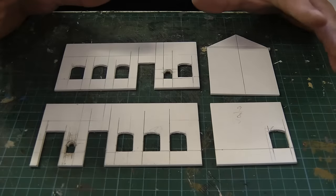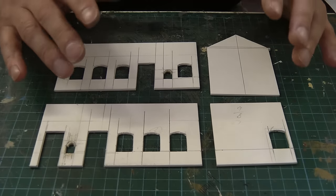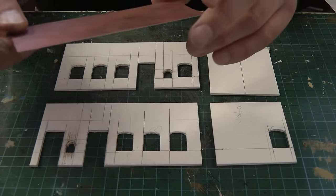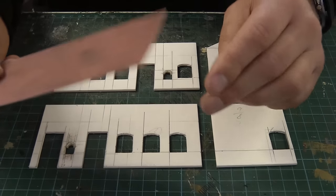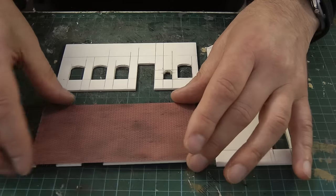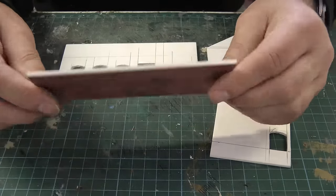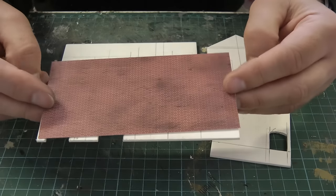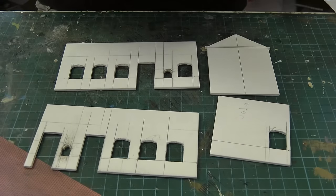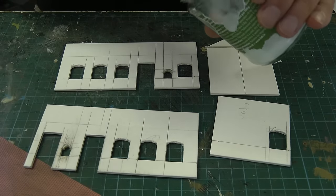Once you've cut all the doors and windows out, there's only one thing left to do, and that's to turn these bits of card into walls. Now, I'm going to use the Medcalf brick sheet, and it's just a case of gluing the sheet to the card, waiting till it dries, and then cutting out the doors and windows. I'm just using ordinary PVA wood glue to do this.